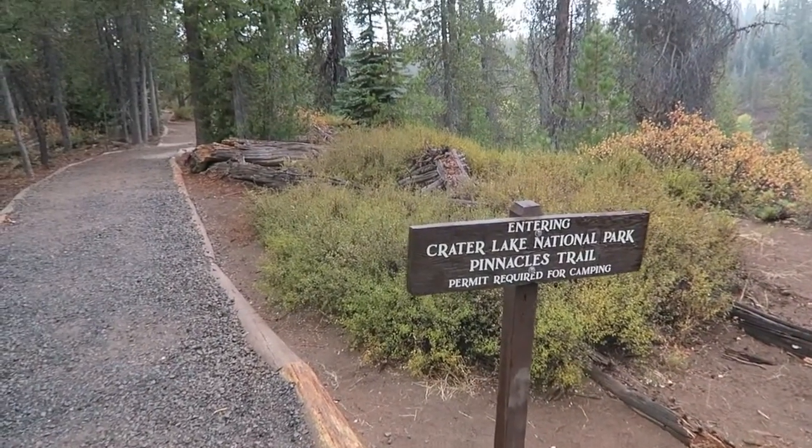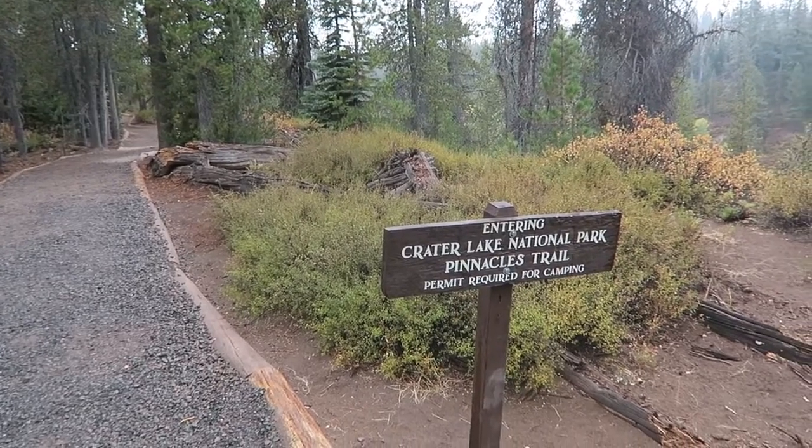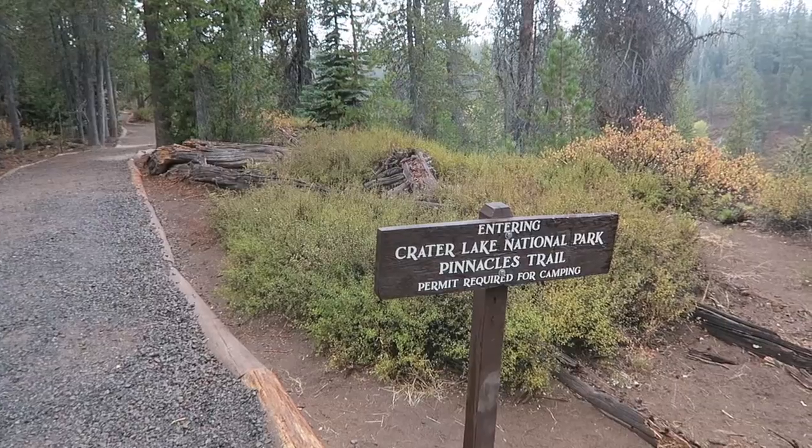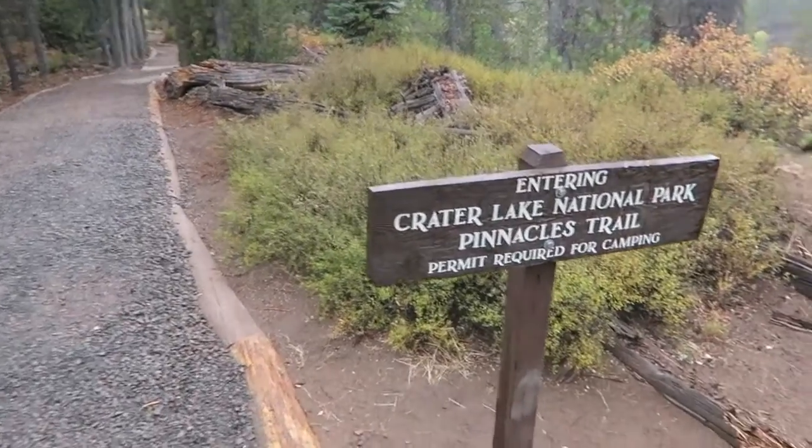There's nothing really at the end of the trail, so the last overlook that I showed you is probably where you could stop to go get all your pinnacle.